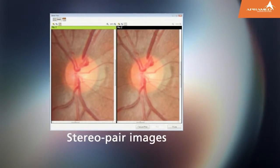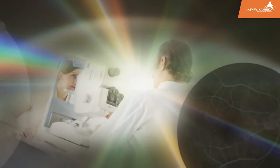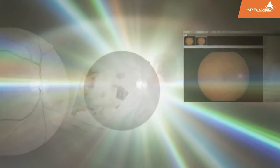Our original, simple and easy-to-use control software has also been improved. We have added various functions and a more intuitive graphical interface, making image capture operations easier and easier.